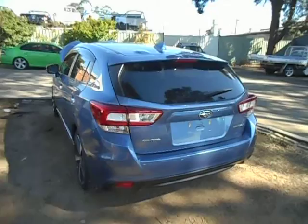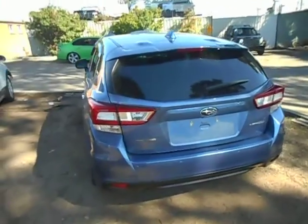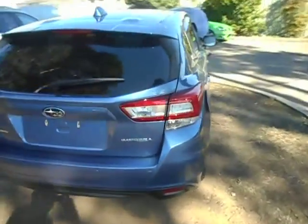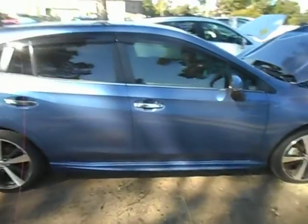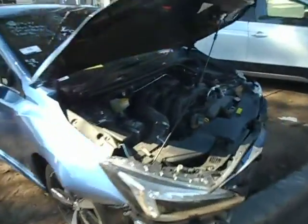Here we have a 2018 Subaru Impreza, a little 2-litre auto hatchback. It has a tap on the front, but it's a clean, tidy car, 2,000 odd kilometres, got four good doors, two good wheels, engine runs. I'll start that in a second for you.